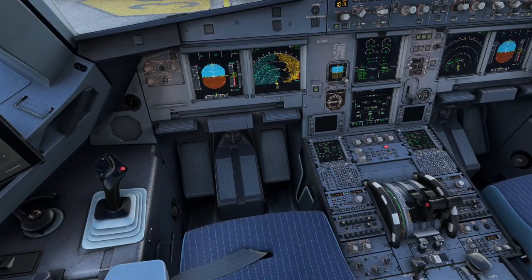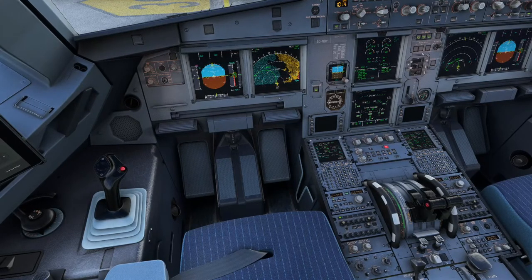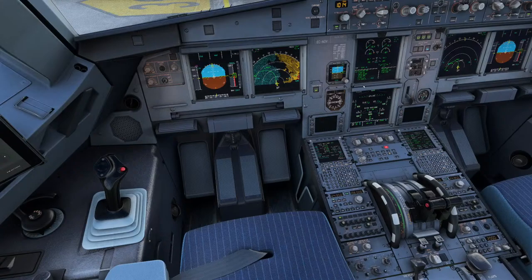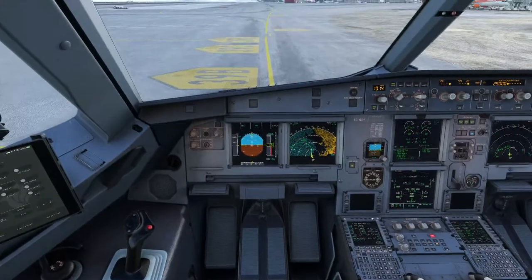And all right, so the before taxi flow, the flight control check is done. Auto brake is set to max. The weather radar is on. So we're going to turn this on here, and we'll put it on system one. The engine mode selector is normal. Transponder. Now the transponder goes from standby to auto. All right. And that is pretty much everything we need to do.